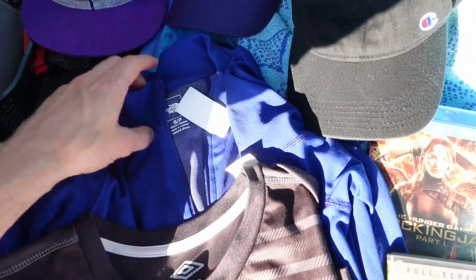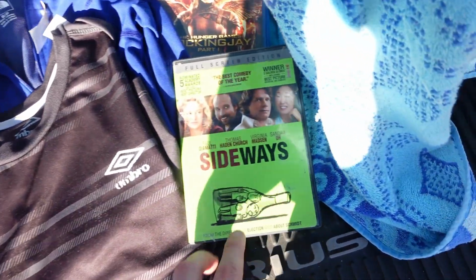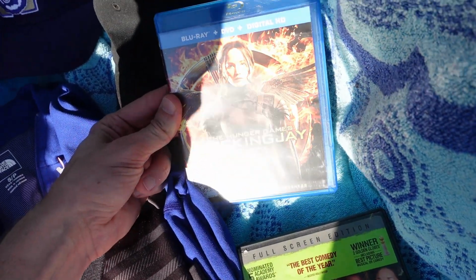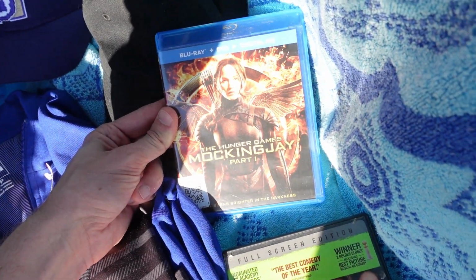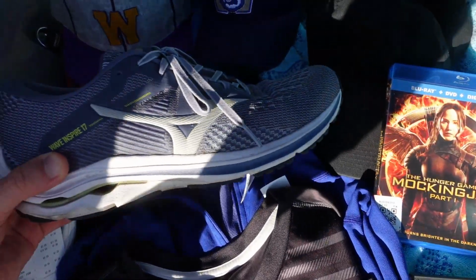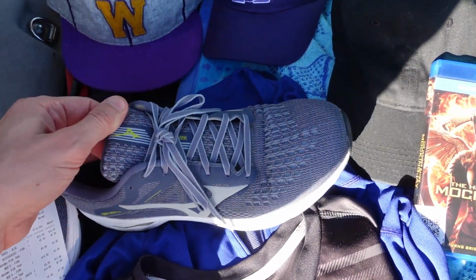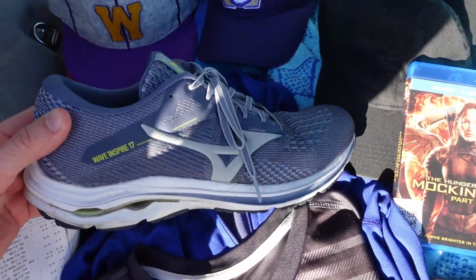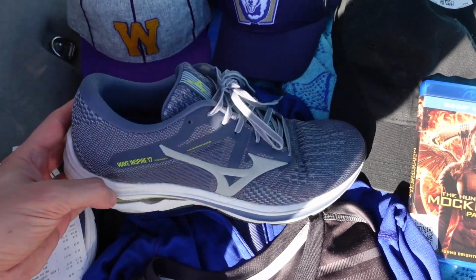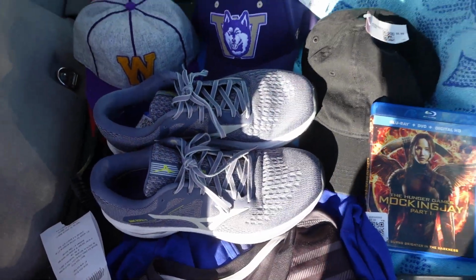We did get this nice size small North Face polo and an Umbro t-shirt. We got the movie Sideways, and we got this Blu-ray DVD combo of the Hunger Games Mockingjay Part 1. And then over here was the big buy of the day. This is a pair of Wave Inspire, is it Mizuno? Mizuno Wave Inspire 17s. So nice looking pair of Mizunos, size 10.5. So that should be the big buy.